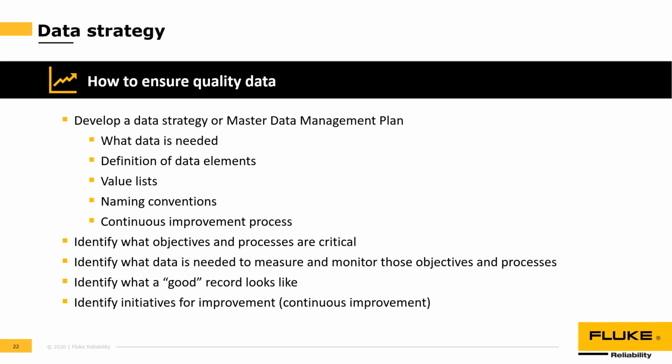When we think about these individual things, think about a work order. What do I need on a work order to have quality data in the system? How do I need to understand my assets? When I bring a new asset on board, what data am I collecting? Where is it coming from? How is it getting into the system? Do we have a plan?